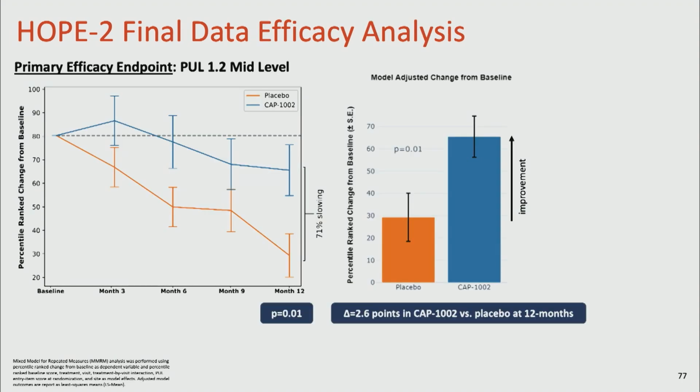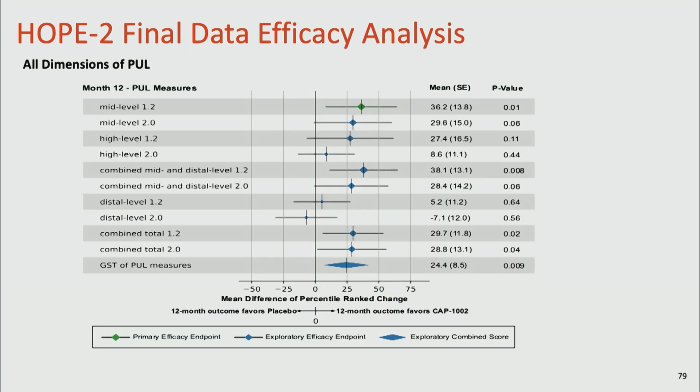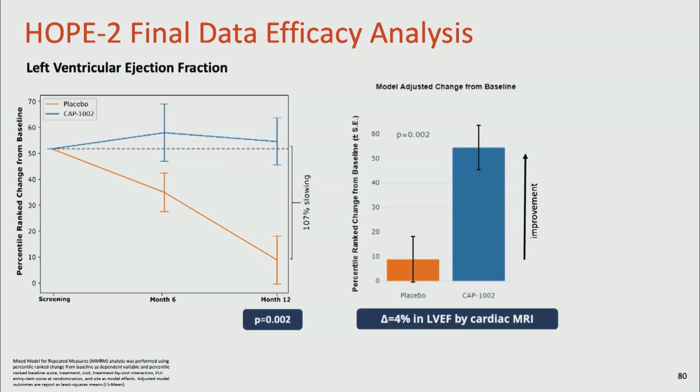We actually saw a statistically significant reduction in deterioration of upper limb function as measured by the performance of upper limb. We also, if you look at the total performance of upper limb score, that also was statistically significant, which incorporates shoulder, elbow, and distal hand function. You can see, regardless of the performance of upper limb parameter, we saw statistically significant benefits favoring the treated patients. But what was really quite striking is we saw stabilization of left ventricular ejection fraction. So this therapy, even though we infused it IV, actually seemed to stabilize cardiac function as well.